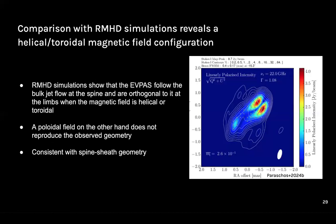And we use simulations, these are RMHD simulations, to see what the magnetic field corresponds to that. So this is the simulated image. We can see again these limbs. And you can see that we more or less get this EVPA geometry that I talked about. So we again have the perpendicular ones in the sheath, and they get more parallel in the spine. And this corresponds to a toroidal magnetic field. And on the other hand, the poloidal one does not reproduce that. And so this toroidal magnetic field is consistent with this spine sheath geometry that I was talking about.